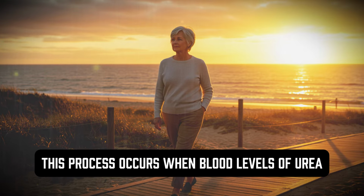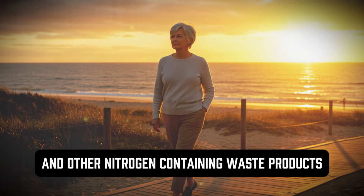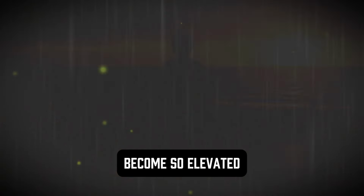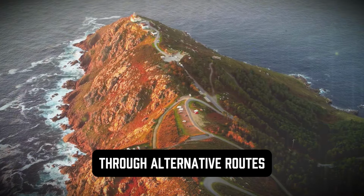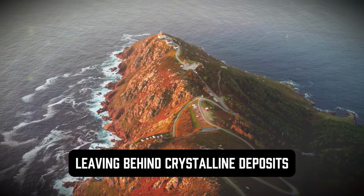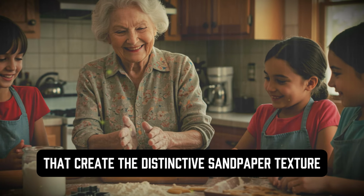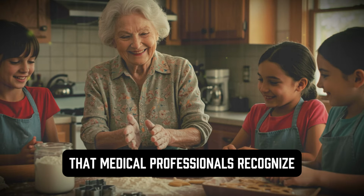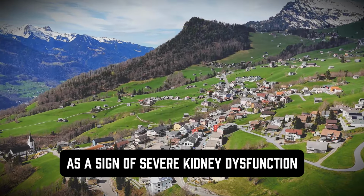This process occurs when blood levels of urea and other nitrogen-containing waste products become so elevated that your body attempts to eliminate them through alternative routes, including through your skin pores, leaving behind crystalline deposits that create the distinctive sandpaper texture that medical professionals recognize as a sign of severe kidney dysfunction.